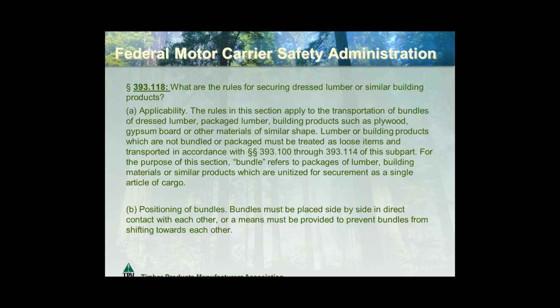Now, here's where we get into lumber, building products. A lot of us move boards on flatbed trailers. So this is kind of what this says. The rules in this section apply to transportation of bundles of dressed lumber, packaged lumber, building products such as plywood, gypsum board, and other similar shaped items. Lumber or building products which are not bundled or packaged must be treated as loose items, and that's covered by another regulation. For this purpose, bundled refers to packages of lumber, building materials, or such products which utilize securement as single articles of cargo. So when you have a banded square piece that has all your boards bundled and wrapped, that's considered one piece, one article.